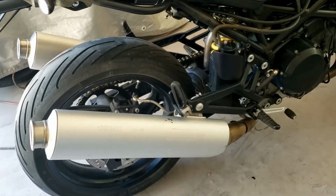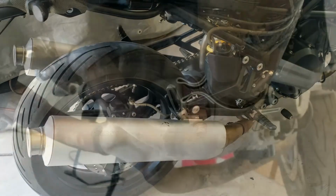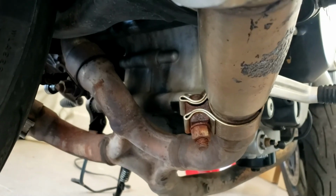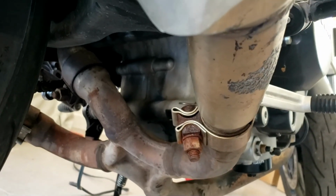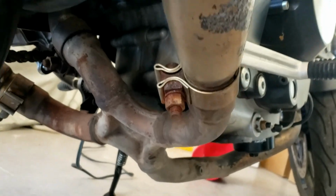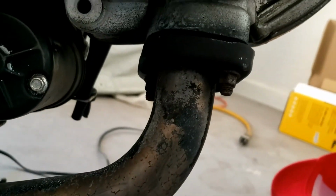And these will have to go, for sure. They're far too big and far too quiet, honestly. It's kind of complicated under there. I'll probably stick with twin exhausts, but they'll be a lot shorter and a lot louder. And I think I'm going to take this whole exhaust system off, because it's pretty bloody grotty. Clean it up properly, maybe even paint it.